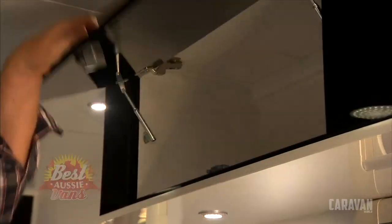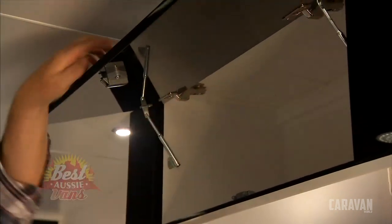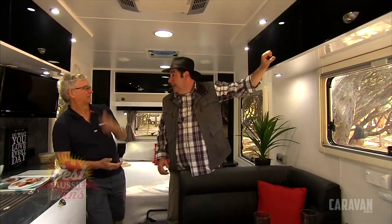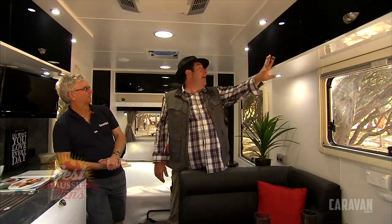And it certainly shows, because like we pop open one of the doors up here, and mate, the hinges are all recessed. They're out of the way. And it's solid, isn't it? And you can see how easily you've opened and closed the door. No problem at all. Oh mate, it's well put together.